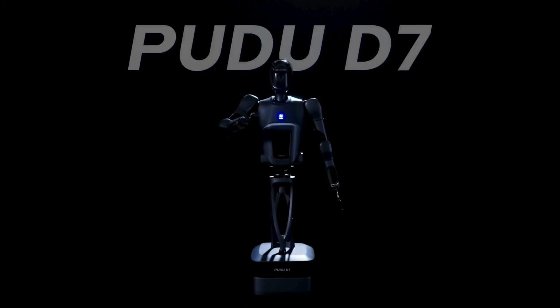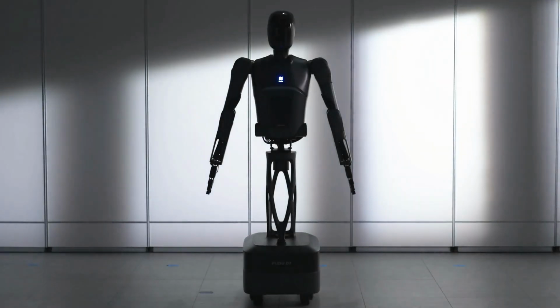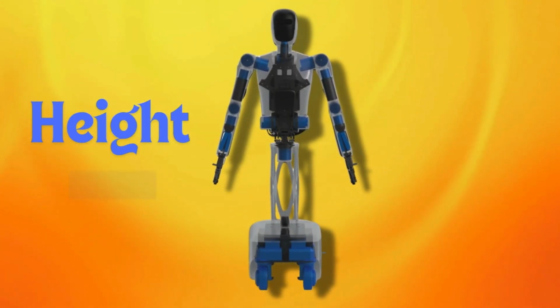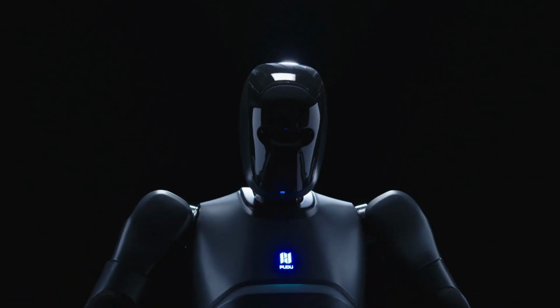The D7 is what we call a semi-humanoid robot. It's not trying to look fully human, but it borrows some handy features from human design. Standing at 5 feet 4 inches and weighing about 100 pounds, it's built for efficiency and adaptability. What makes the D7 special is its design.